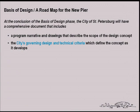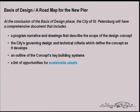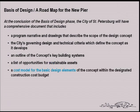To develop further the city's governing design and technical criteria, which will obviously also have a significant impact on the design as it goes forward. An outline of the concept's key building systems. It is a pier, but there are many systems, especially engineering systems, which are a part of this project. A list of opportunities for ongoing sustainability assets, both in the way in which the pier is constructed and also how the pier will be sustainable in the long term.